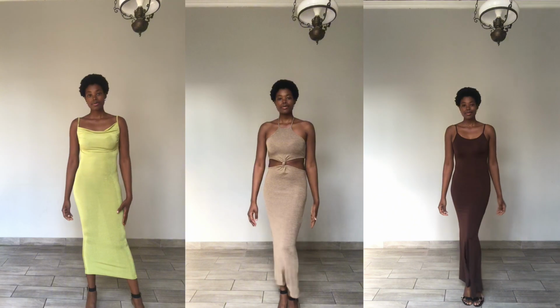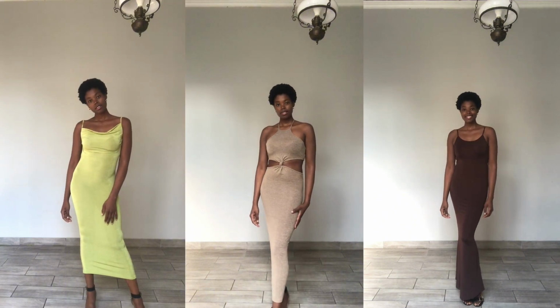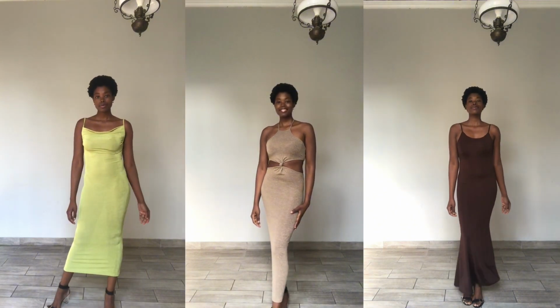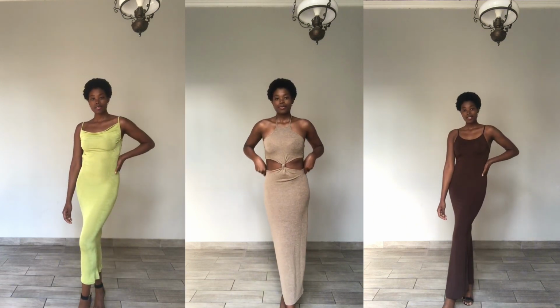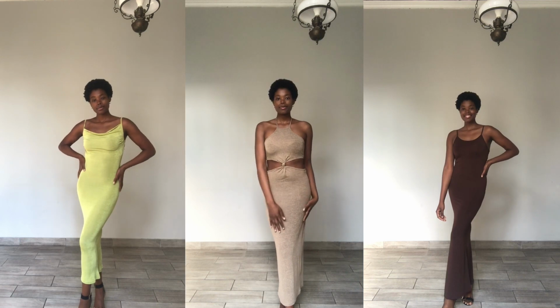Okay, so here are the three dresses that I showed you today. They're all very cute and affordable, to be honest. Let me know in the comments which one is your favorite or which one you would get for yourself.